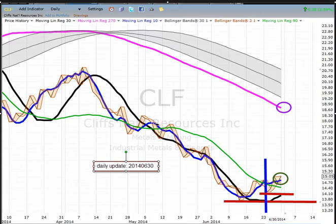This one is well below its 270, which is sloping down. These are all daily charts now. So the pink line is the 270 regression line. This ribbon-looking gray area is a 30-period Bollinger Band, plus or minus 1, formed on the regression line itself. It acts like a noise channel or a noise barrier. So we'd actually have to see price get above, in this case, about 21, to really think that this downward trend line from 2 time periods higher has really broken.